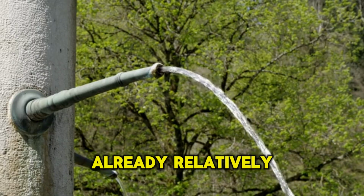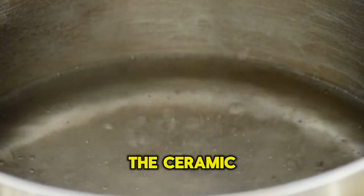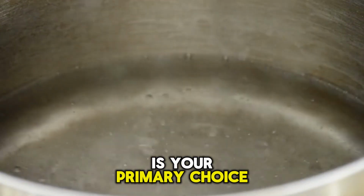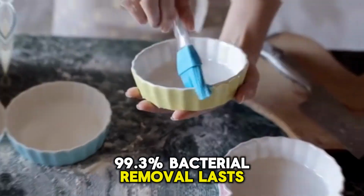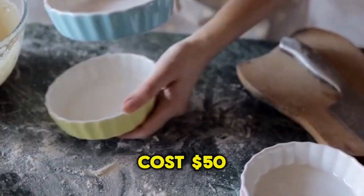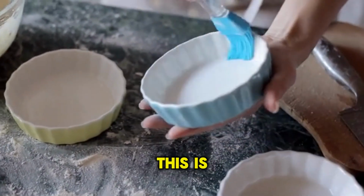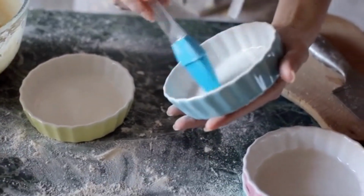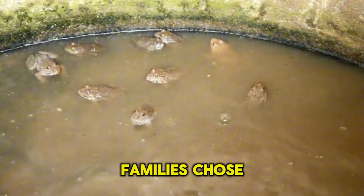If your water is already relatively clear, just contaminated biologically, the ceramic pot filter is your primary choice. 99.3% bacterial removal, lasts 10 to 15 years, costs $50, no maintenance beyond weekly scrubbing. This is the workhorse, the default, the system 47,000 British families chose.